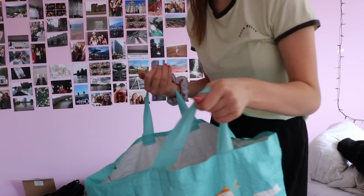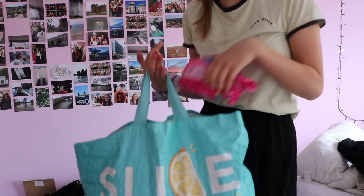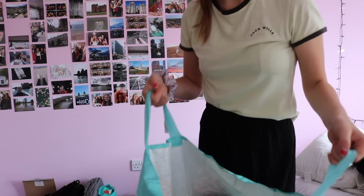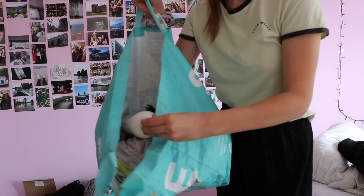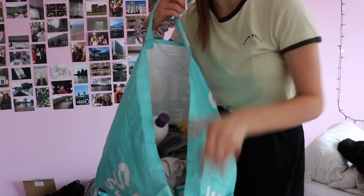These aren't staying in my room, so I'm gonna go put them in the garage. Literally got all my bathroom stuff in here, so I'm gonna take this now as well, and see what needs washing. I've got tea towels, shampoo, bleach, like literally everything.